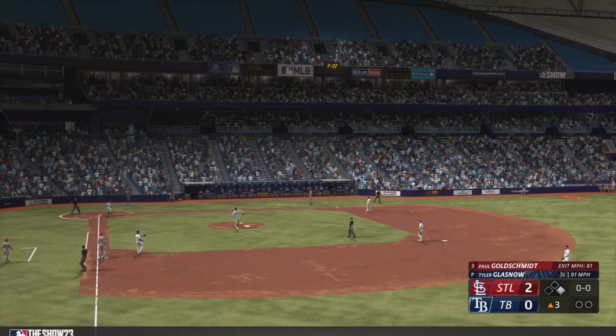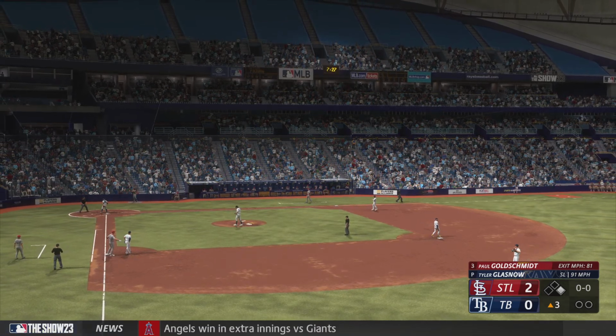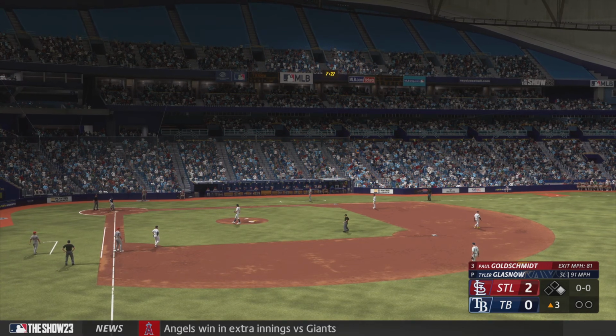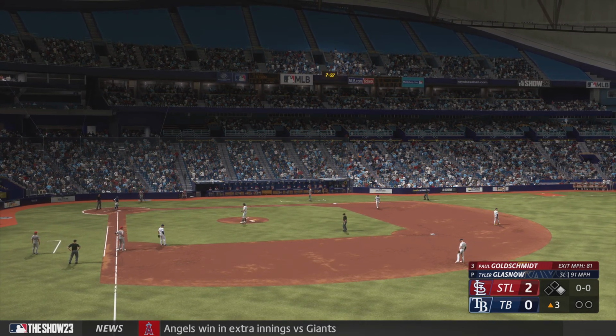Well, his hot hitting continues. He's been getting great results lately. Really nice job staying up the middle with his approach. He didn't try to do too much with the pitch, just shot it through the infield.